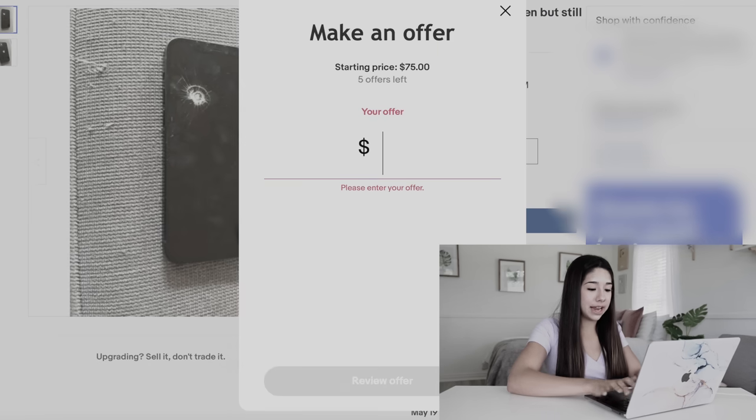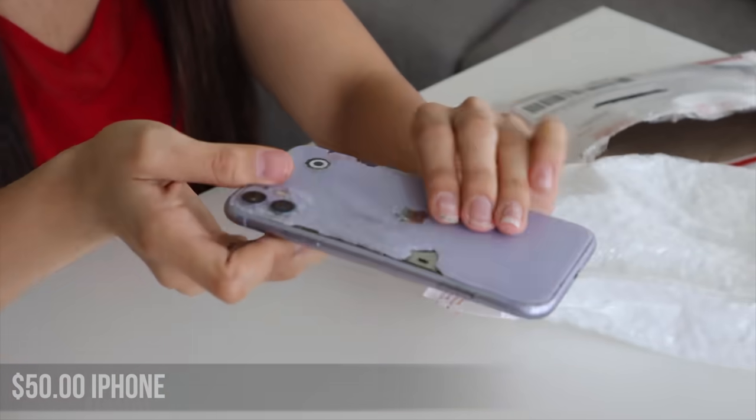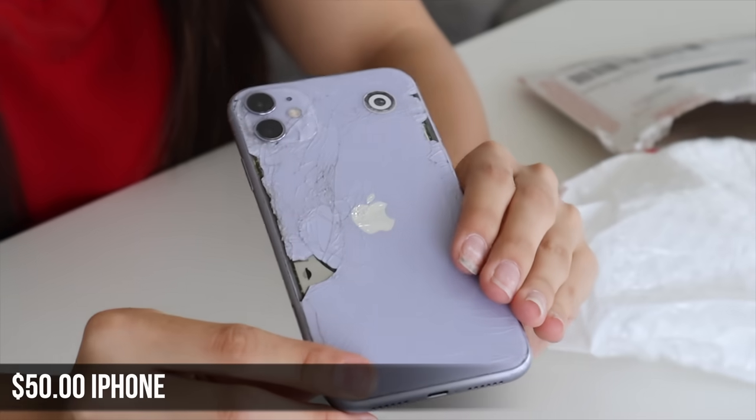Our packages came in. Two of our six offers got accepted. One for $80 and one for $50. And we also have my sister's phone that she sold me for 20 bucks because she didn't want it anymore. So I'm gonna repair it and make some money. All I'm gonna say is whoever shipped this one, I'm gonna give you a bad rating because this looks so bad. Here is the $50 iPhone that we bought.